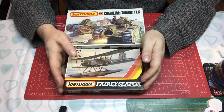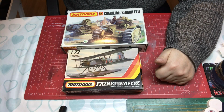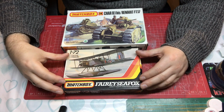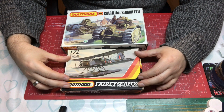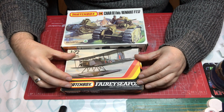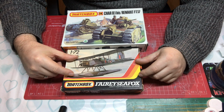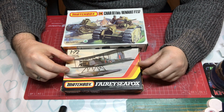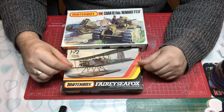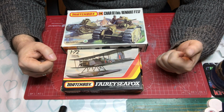Right then, so what were my first impressions of these two kits? Well, right then, Fairey Seafox first. It's simplified in places, and you know what? For the time, it's a good little kit, and there's some nice detail in there. The moulding is crisp, the texturing is good. Better quality than Airfix at the time. We'll come back to that in a sec. So yeah, I have no great issues with it.